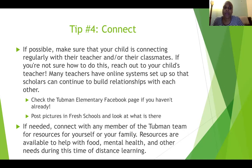Reach out with them. You can check the Tubman Elementary Facebook page if you haven't already. We have an Instagram page. Also, you should be receiving messages in Fresh Schools. If you are not, please check with your child's teacher so you can get connected with Fresh Schools. And some information most likely will be on YouTube also.